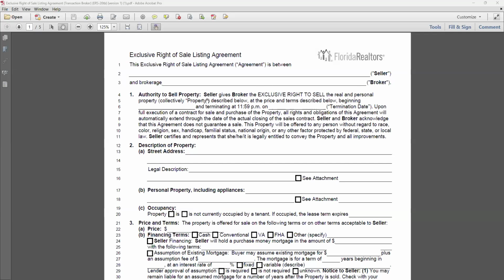Now, notice the wording, authority to sell. Seller gives broker the exclusive right to sell the real and personal property, collectively property described below at the price and terms beginning. For a contract to be valid, you have to have a beginning and an ending date. Okay, you can't leave these blank. Beginning and ending date. Now, folks, we see all types of agreements come through. Gabby and I, in our 13 years, we've seen some crazy stuff. And it's amazing how poorly some of these things are filled out. And if you leave these things blank and there's no definitive starting and ending date, it's not enforceable.